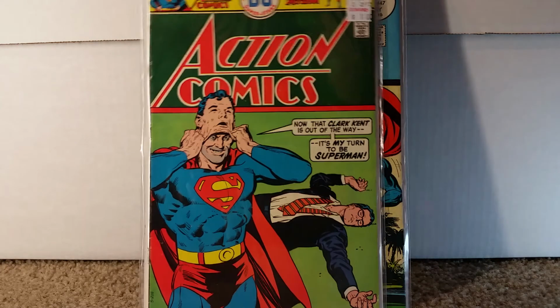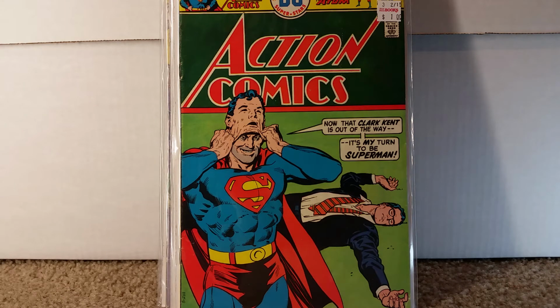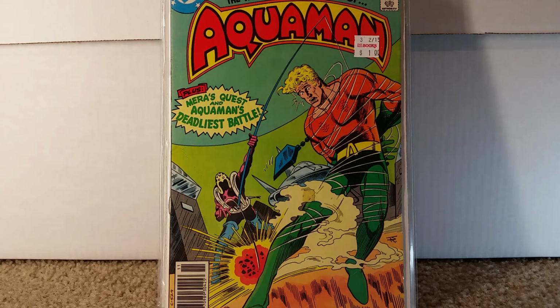And Action Comics 453, also for $1. And then another one for $1, Action Comics 449. And then this one, I picked this up. It said Incredible Origin of... I don't know if it's actually part of a series. I have to double check it, but it's just an old DC. Incredible Origin of Aquaman, issue 58.